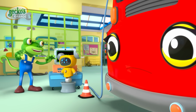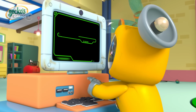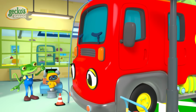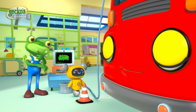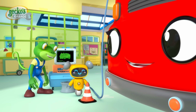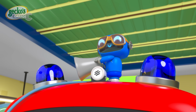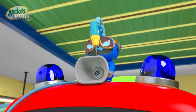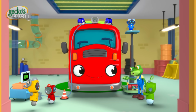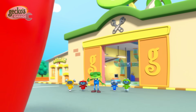And that sounded like a dinosaur. We need a nee-naw. That was a nee-naw, but it needs to be much louder. That traffic cone made you louder, Yellow. Maybe something like that will work with the siren. Now that's a loud nee-naw. Bye, Fiona. Thanks for visiting Gecko's Garage.